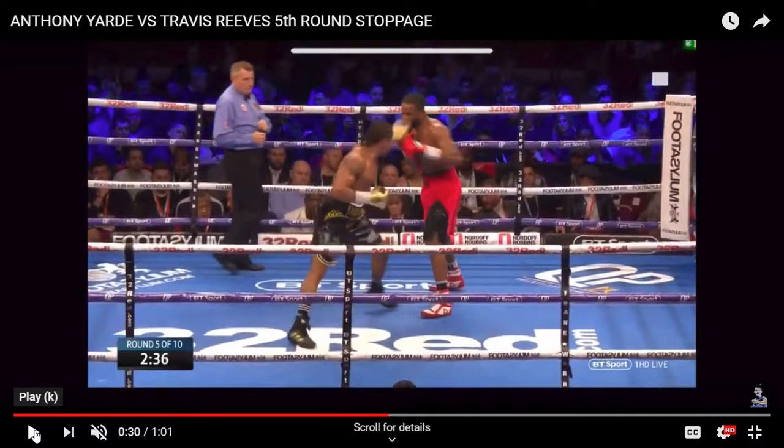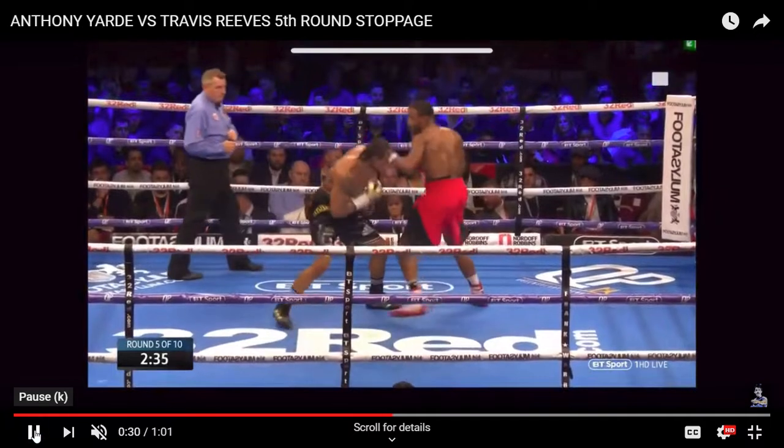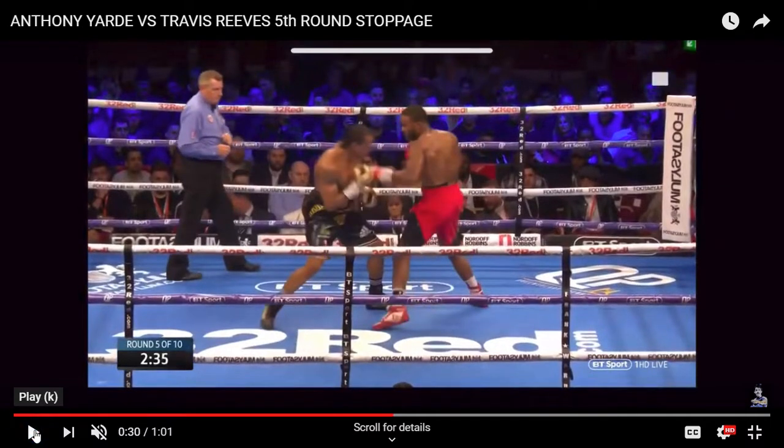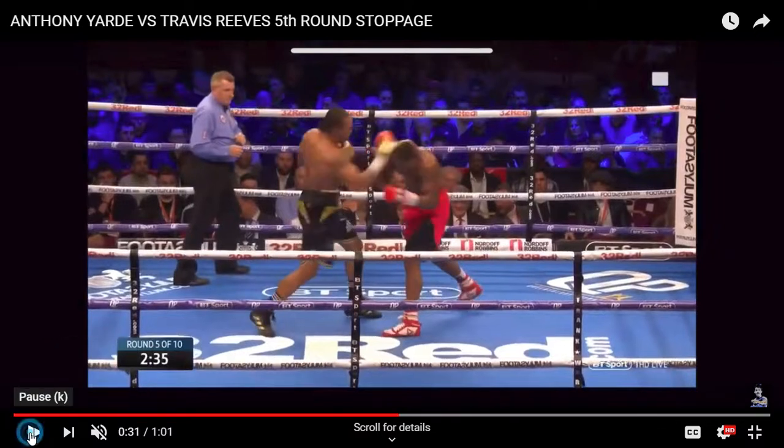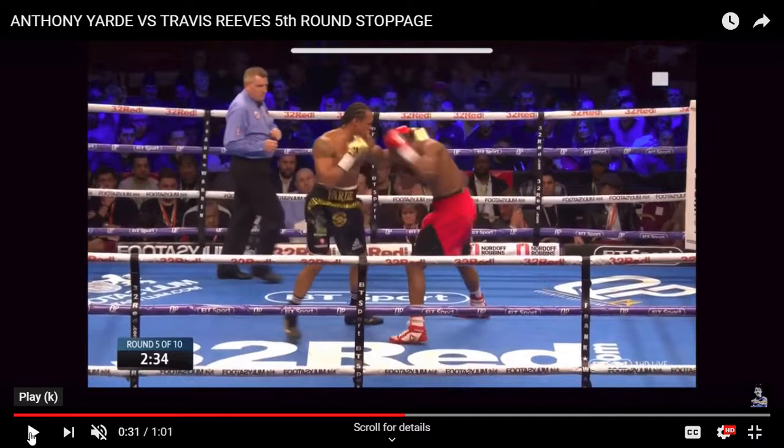Now he throws a jab, which Travis Reeves is going to block. Oh, actually he didn't block. He tried to hook off of it. And this brings the boxers very close together because Anthony Yarde, he stepped in. He didn't move his back foot, but he stepped in with the punch. Travis Reeves now going to try and hook him, I think. Throws the overhand right. Notice the overhand right misses. And then Anthony Yarde, from that posture, pull counters him. I think he might miss him as well. Or he might hit him. He missed him. Right. He wasn't as accurate.